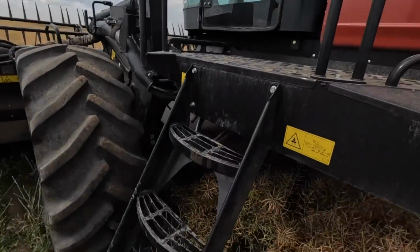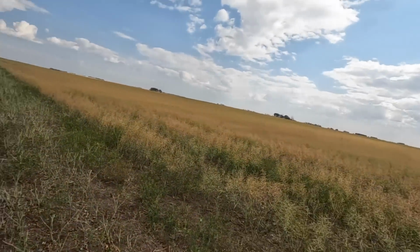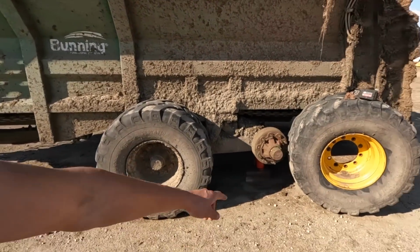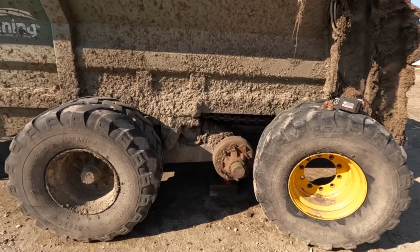Well, we're gonna stop cutting. The crop's just a little bit too dry. I think we're shelling it out, so cutting early in the morning would do better. But we're not doing anything else today, so we're gonna put this tire back on our manure spreader. We're just gonna run it like this.